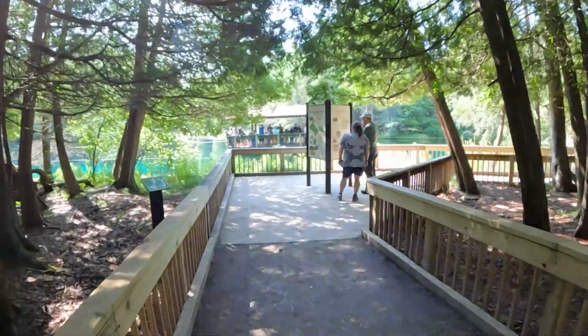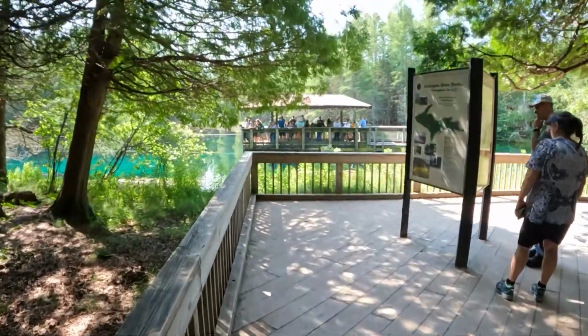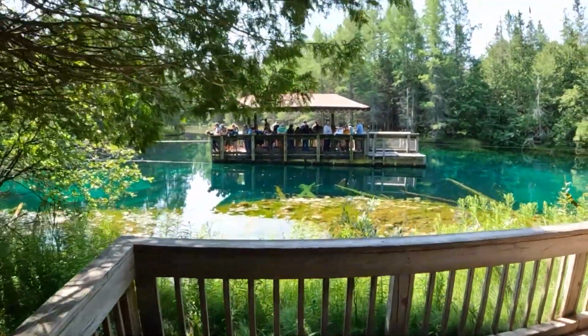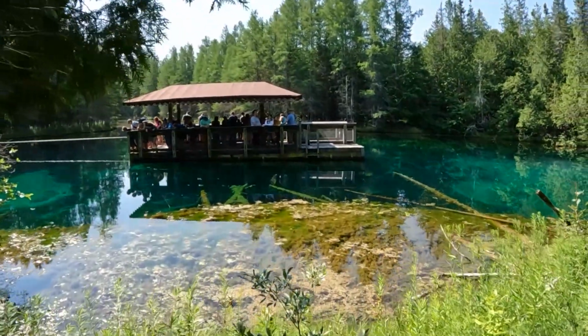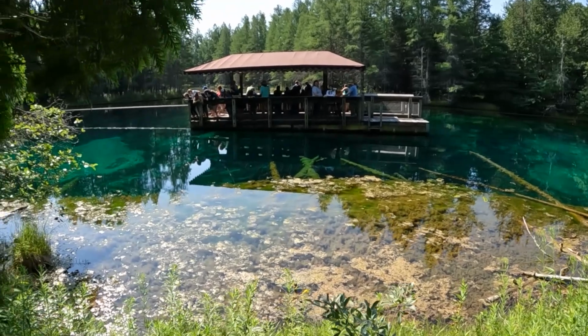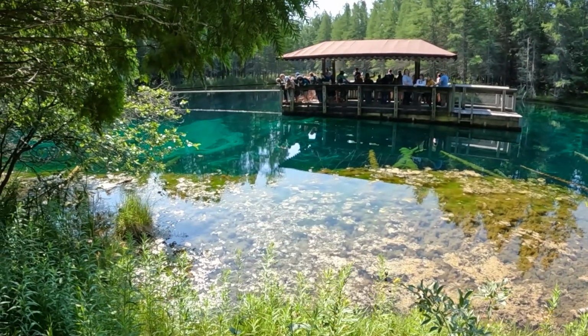So here's our first look here at Kitch-Iti-Kipi. Wow. Look at that. And that's why you come here. Look at the fish. You can see the fish.